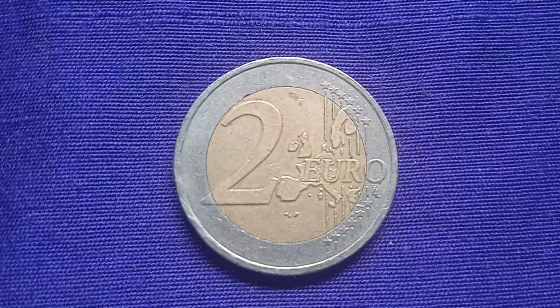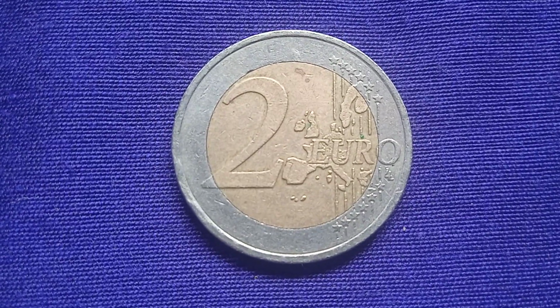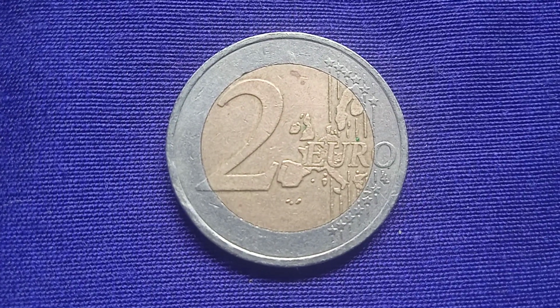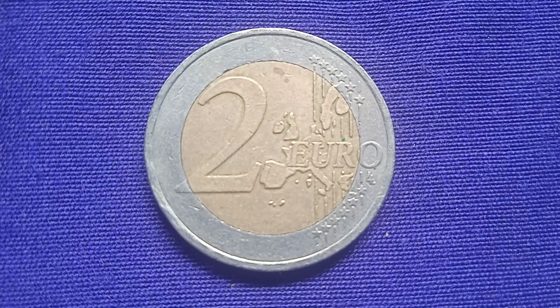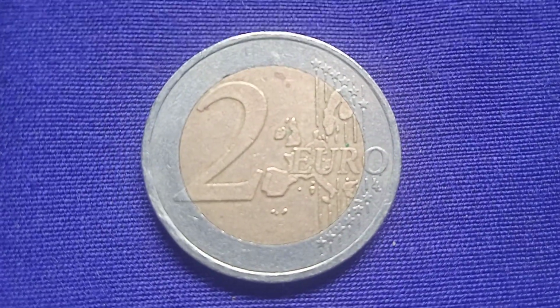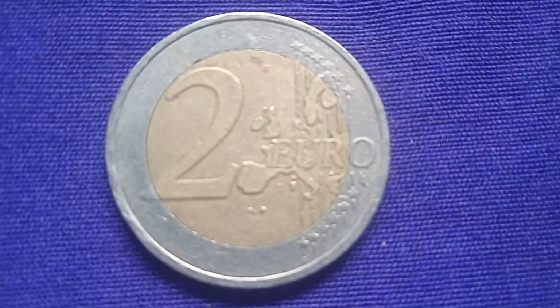Look at this coin. This 2 euro coin was issued in Austria in 2002. Look at this coin. This is a 2 euro coin. This coin was issued in Austria.